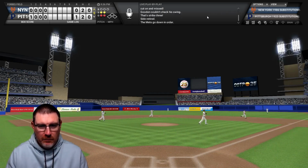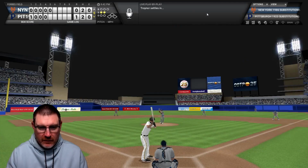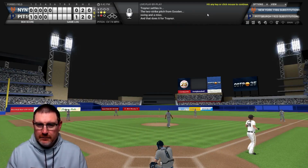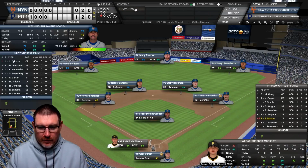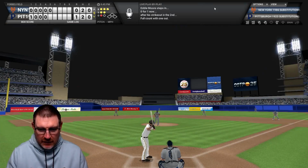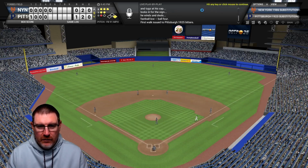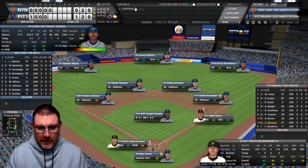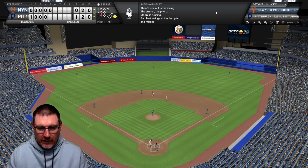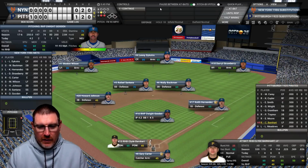The Pirates will go and bat, still with that 1-run lead. Gooden to Traynor, who is 0 for 1. It's an 0-2 pitch. And it's a strikeout for 1 away. Eddie Moore, 0 for 1. It's a full count. And this time, it's a walk. So 1 on, 1 out for Clyde Barnhart, who is 0 for 1. And they've got him at second. That is 2 away, no one on.